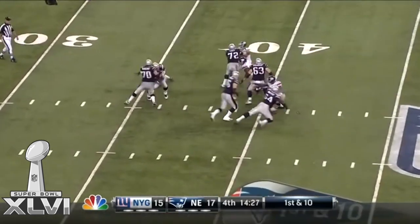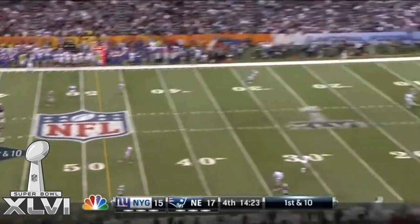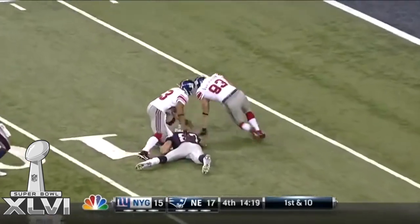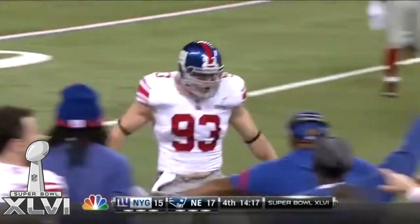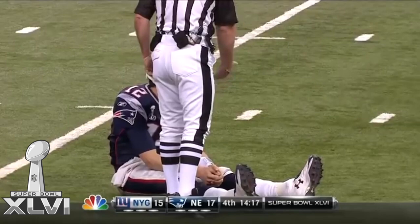Here's Brady, and Brady, for the moment, avoids the sack. Slips away. He's going to launch it deep. And it's going to be intercepted by Chase Blackburn. The linebacker is all the way down the field. That play is over at the 8-yard line. But you got Brady throwing it all the way down the field.